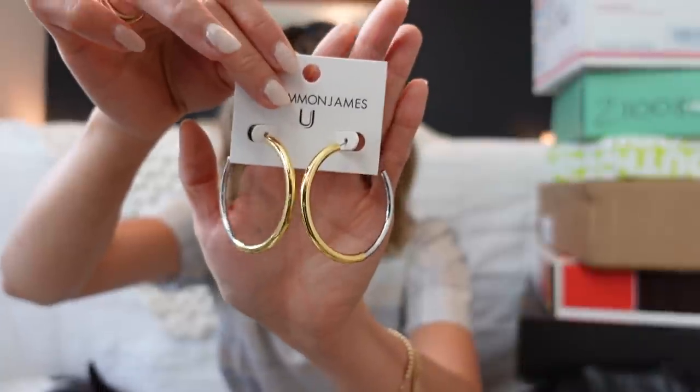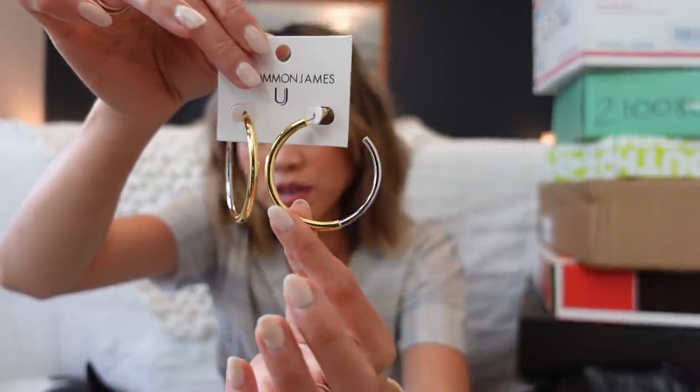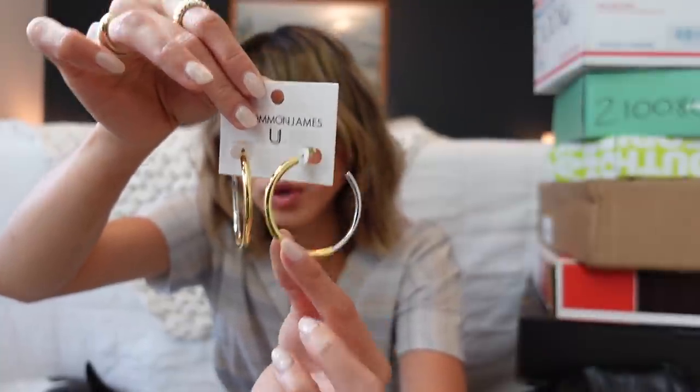The next thing that I got are some two-tone hoops. These are really, really unique. I've actually never seen a hoop like this. I don't have anything like it, so I'm very, very excited, and I'll pop these in for you guys as well. These are so cool because they are both silver and gold, and the gold is a little bit thicker than the silver, so it almost looks like the silver hoop is in a gold tube. Really, really unique design.